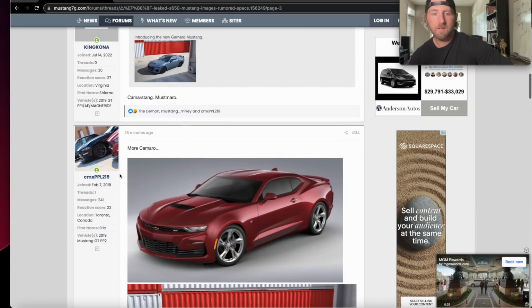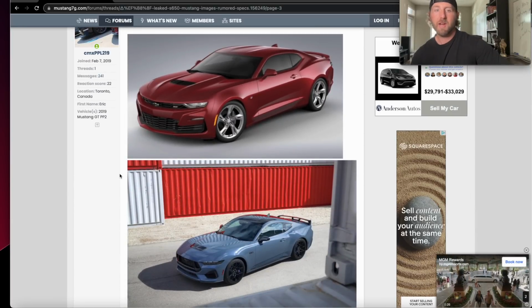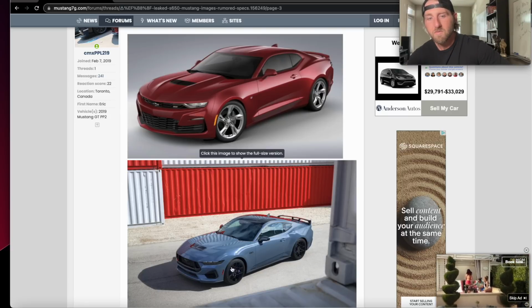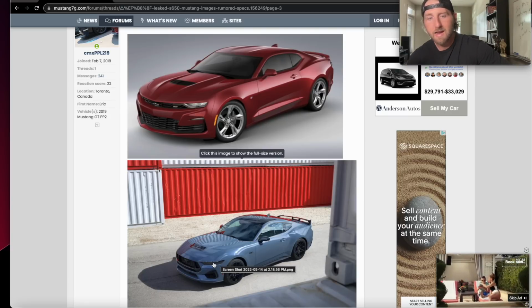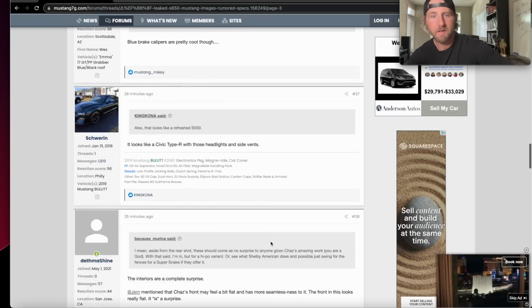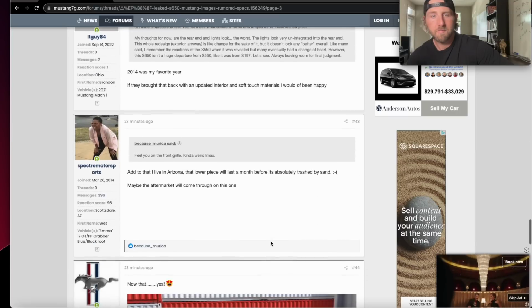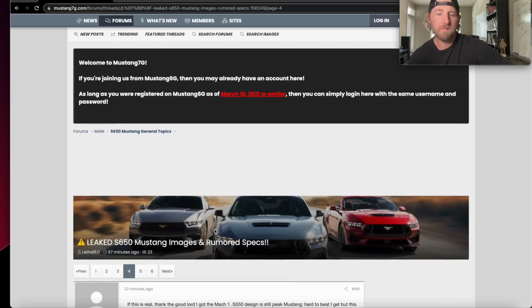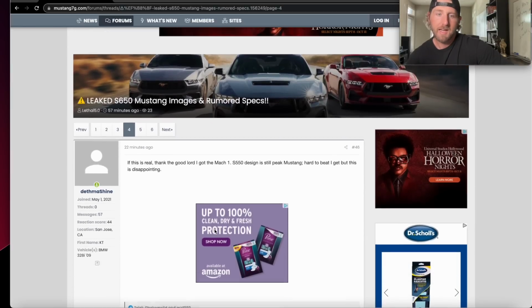Right? Am I right? So they're comparing the Camaro. That's why I said it looks like the Camaro, because of the line that goes across the front of the car. See how this curve makes a smiley face all the way across? That's what I'm talking about. So it's a dang good looking car.